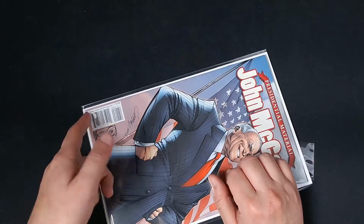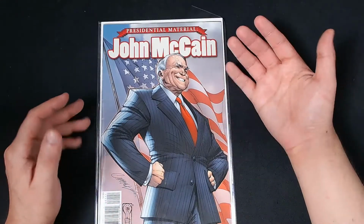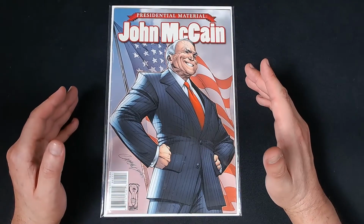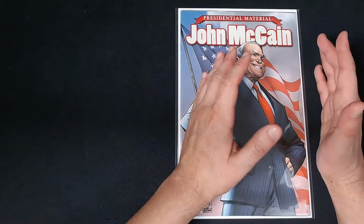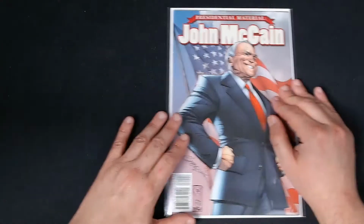And so, newsstand edition, see how the barcode is different? And it's basically the life story of John McCain up to the presidential election, and it's sort of a rock the vote type of comic. Now it makes me want to track down the Obama one so that I can have them both. And I think McCain is facing to the right and Obama's facing to the left. And they make a nice little diptych right there.